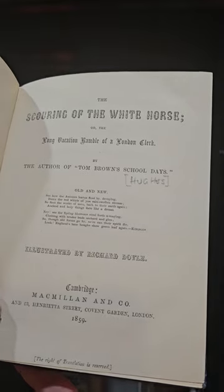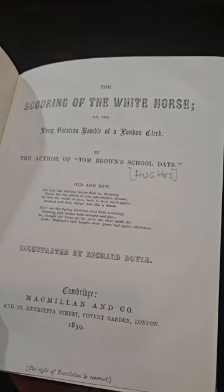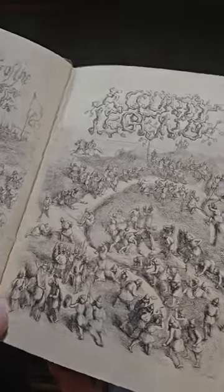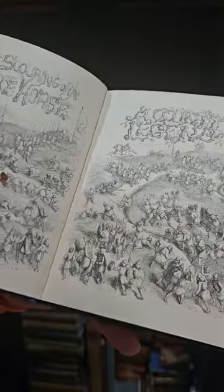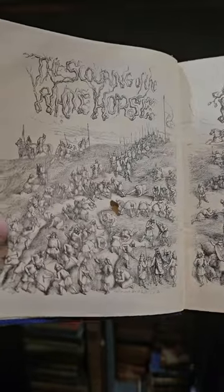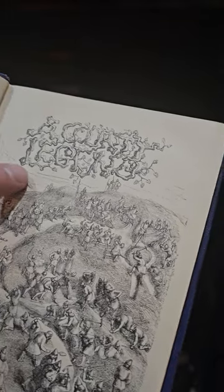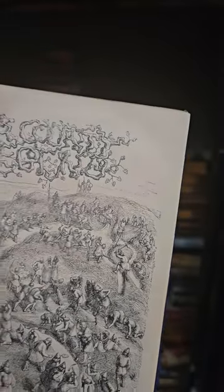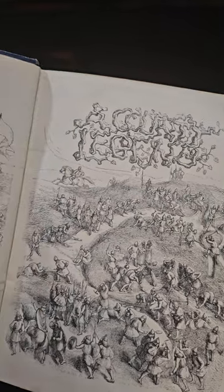So we have the Scouring of the White Horse, or The Long Vacation Ramble of a London Clerk by Hughes, published in 1859. Check out that decorative title page. And I don't know if that would be the decorative title page or the frontispiece, what exactly you'd consider it. So I can read the Scouring of the White Horse. What does that say? A country legend, it looks like. That is some funky font.